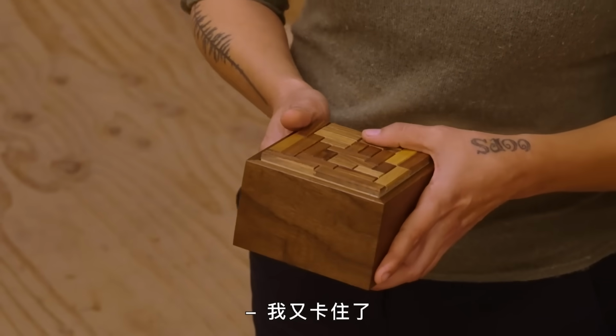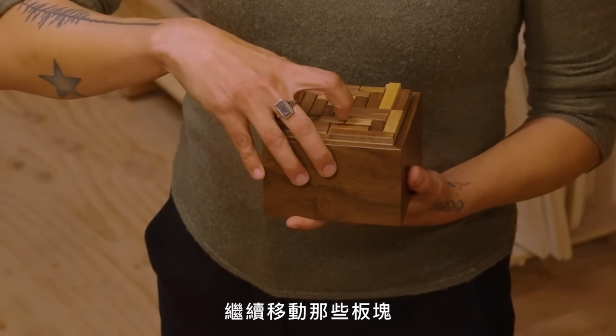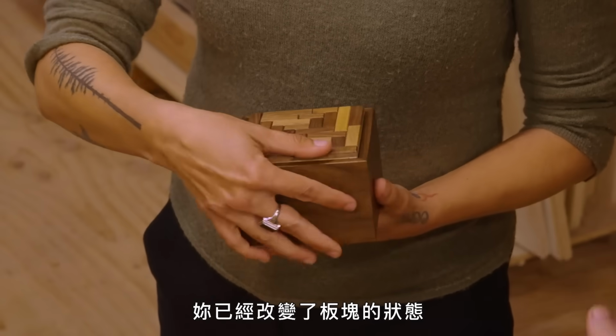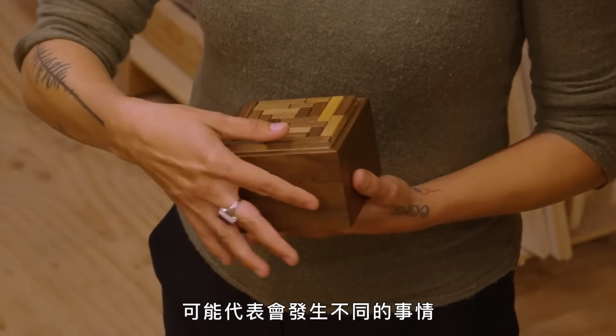Uh-oh, I got stuck again. So this is a little psychological. It might have tricked you into thinking you didn't make any progress, but I would encourage you to keep going forward on those tiles. You've actually accomplished a lot. You've changed the state of those tiles. They're now rearranged. So if things are rearranged, that could mean something different can happen.